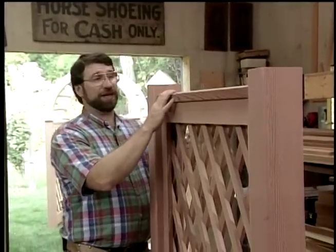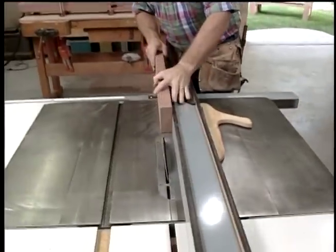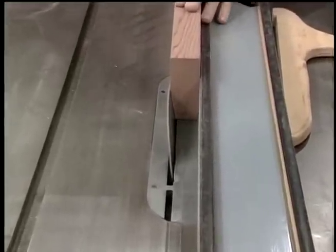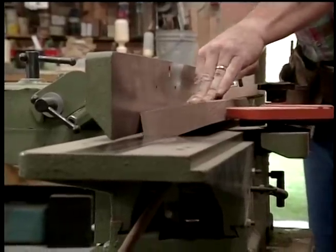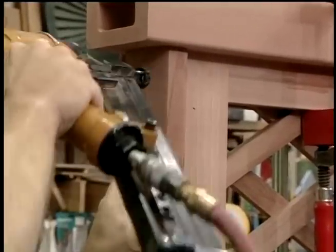On the top of each panel is a little cap. It has a beveled top for looks, but also for function, so the water will run away. It's just made from a 2x4 that I run through the table saw, which has the blade tilted to a 10-degree angle. The cap just gets centered on the panel and attached with some 8-penny finish nails.